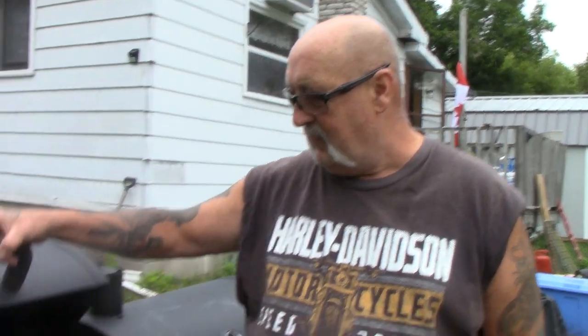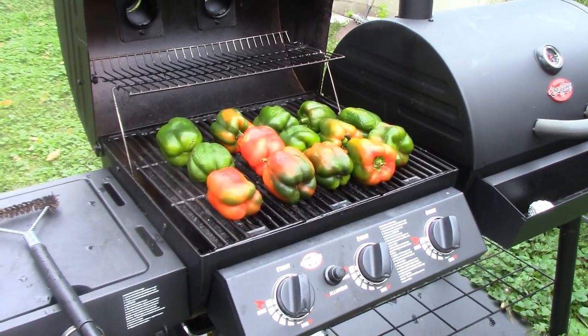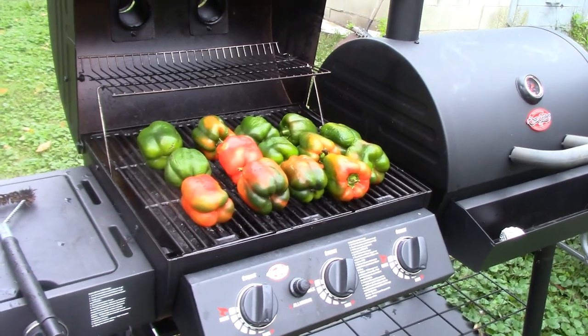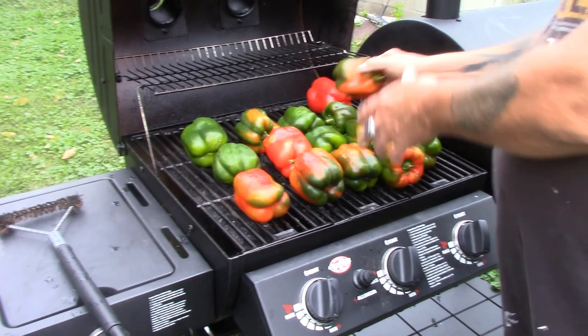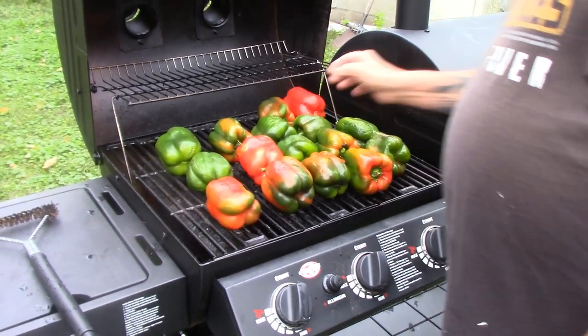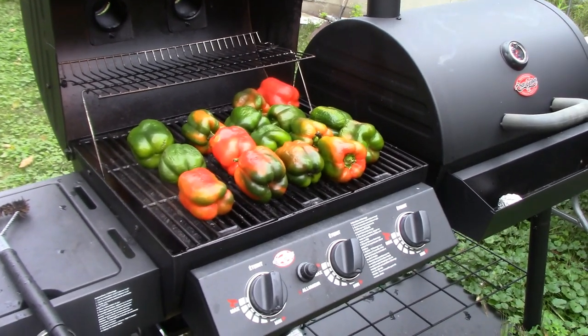Okay, here's our peppers right here. Ooh. And we're putting them on. Hey guys, these were green and I got so far behind in my stuff. I neglected the peppers. They're turning red, but won't they be pretty in the jars?